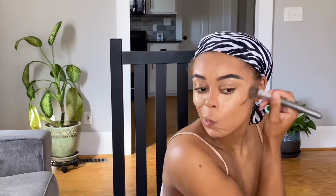This stippling brush is my ride or die. This is the first makeup brush I ever bought. I used to use it for foundation. Don't ask me why, but I did. This is my OG ride or die, and now I just use it to blend out my contour.